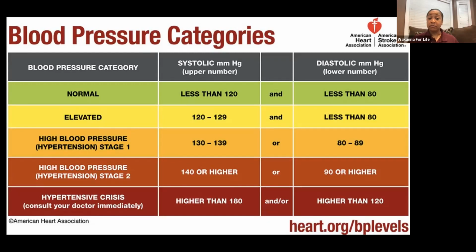And it's either or. If you have a blood pressure that is, let's say 115, but the bottom number is 85, that would be stage 1. If you have a top number that's 135 and your bottom number is 60, that's still stage 1 of hypertension. So stage 2 hypertension is a systolic blood pressure of greater than 140 or a diastolic number greater than 90. And hypertensive crisis, that is a number that is systolic higher than 180 and diastolic greater than 120.